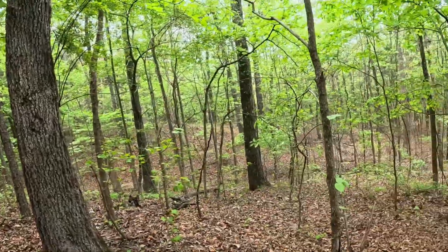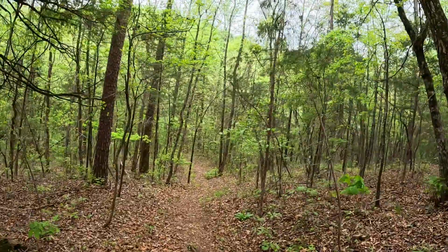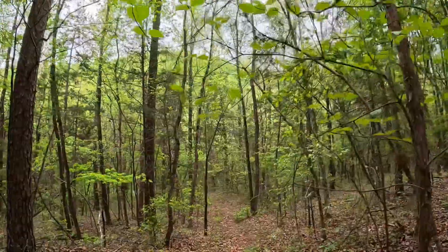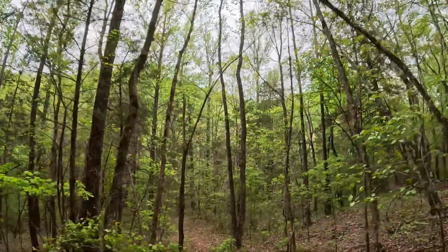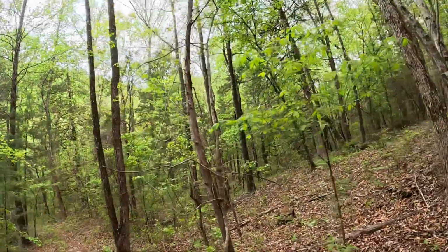Alright, so we have descended back down the hill. The trail keeps going that way over to the Rush Landing to where you launch your canoes, but we're going to take the shortcut back to the road and go back up to the actual old ghost town of where all the stores and banks and hotels and all that stuff was. So we'll see y'all when we get there.